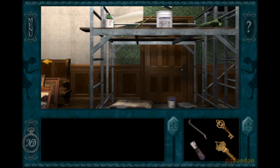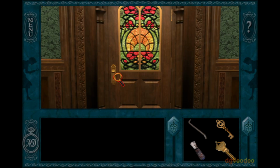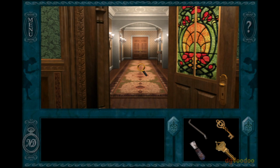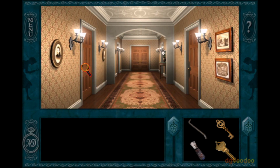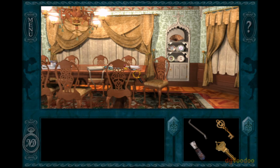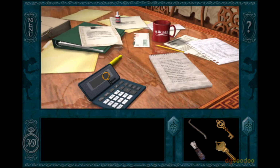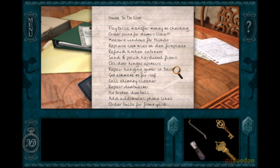So, which was the way into the... There's the hallway. Is it these doors? Yeah. Oh, she's not here anymore. Calculator. Ooh, snooping around. To-do list.